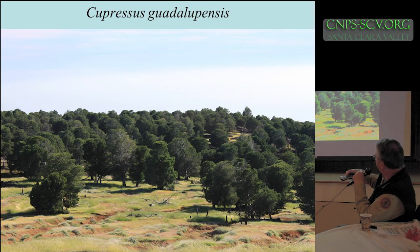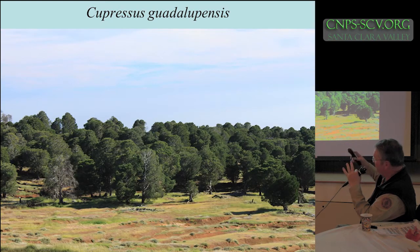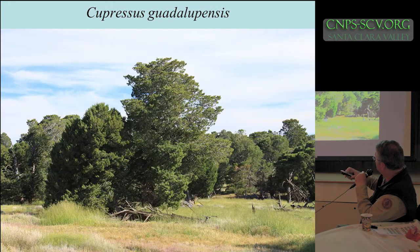And you can see there's really a lot of variation in what these trees look like. Some are very green, some are bluish, some are sort of gumdrop shaped, others are very upright. There's clearly a lot of genetic diversity here within this population.